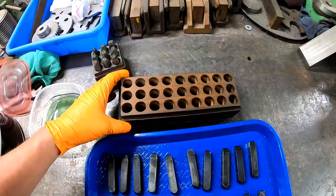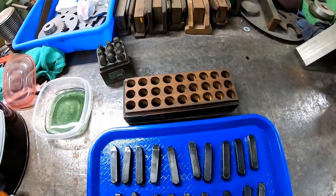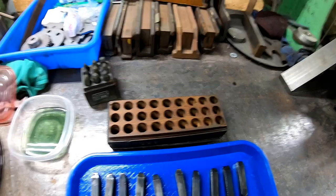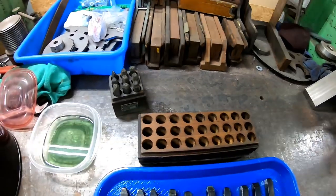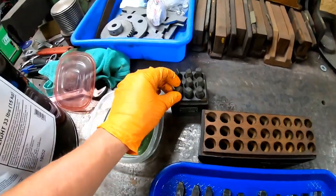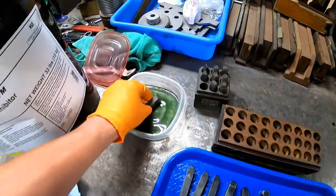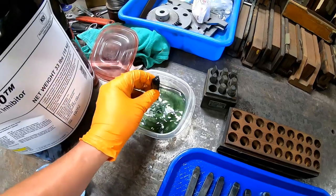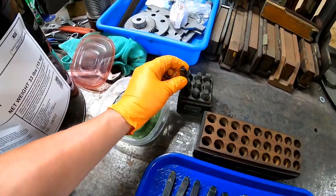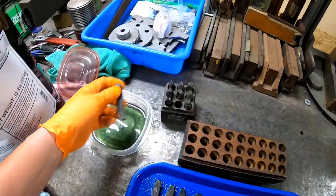I cleaned that up and just wiped it off with some of the Kramer's restoration oil that I bought. All right. And then this, here's the other set right there. This is the number set, and I'll show you. So you can take this. All I'm gonna do is just do just like that. I'm gonna put it right back in the block, and I'm just gonna leave them.